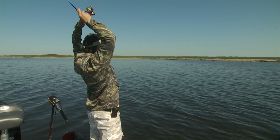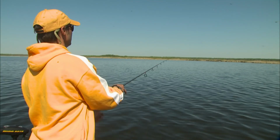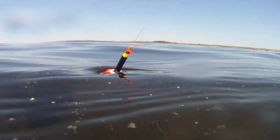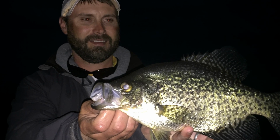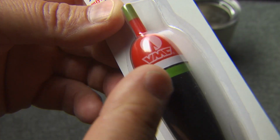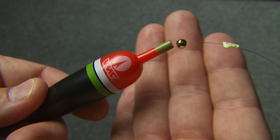The slip float, on the other hand, works its best in heavy emergent cover. The compact system lands into tough to reach places and the jig drops directly below the float. Like we said earlier, crappies can be low light feeders, and that's when a lighted bobber comes into play. The VMC lighted float is water activated. This is the perfect slip float for any situation, sun up to sundown.